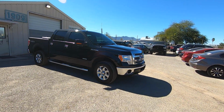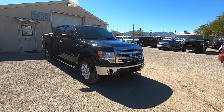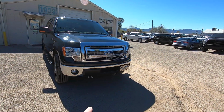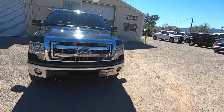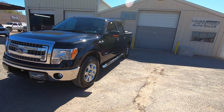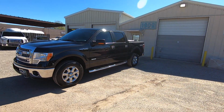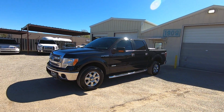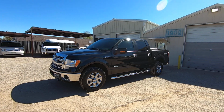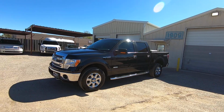I personally drove this truck back from Phoenix, what, 3 days ago, and then I had it at my home over the weekend, and it's a great truck. Runs great. It's got a few little dings and nicks that I'll point out in the video that you might want to look at closer in the photo gallery. Nothing serious, but they're there, and my job is to point them out, so there's no misunderstandings.